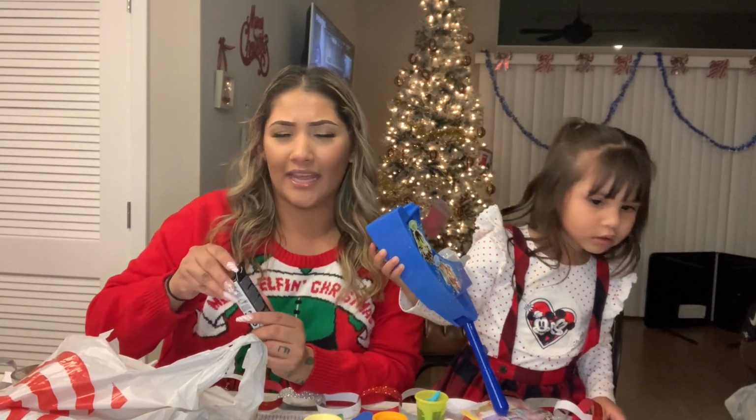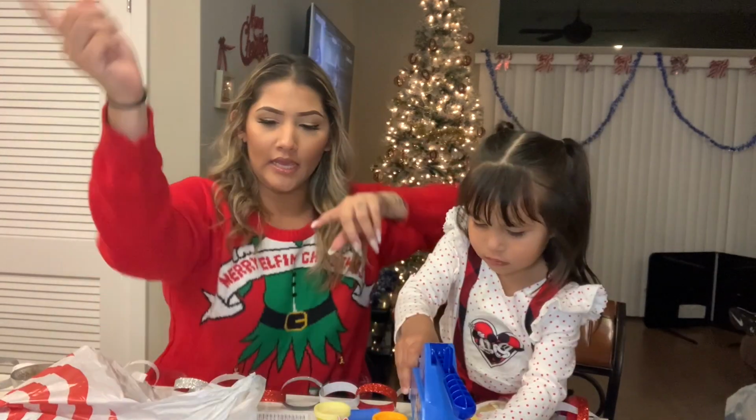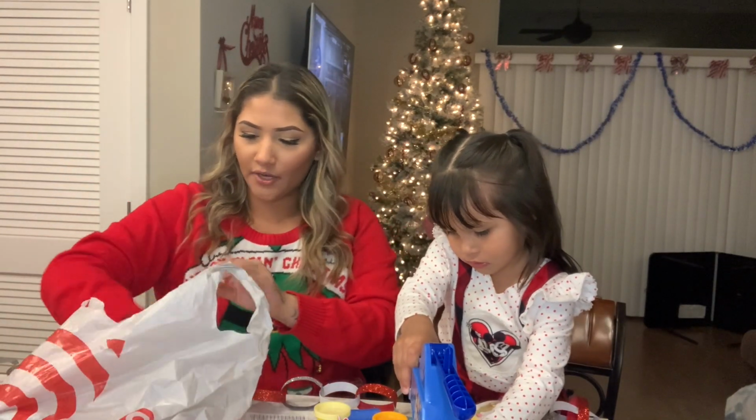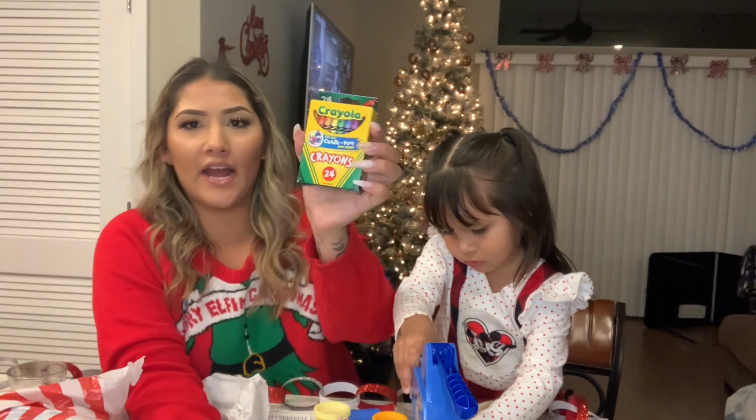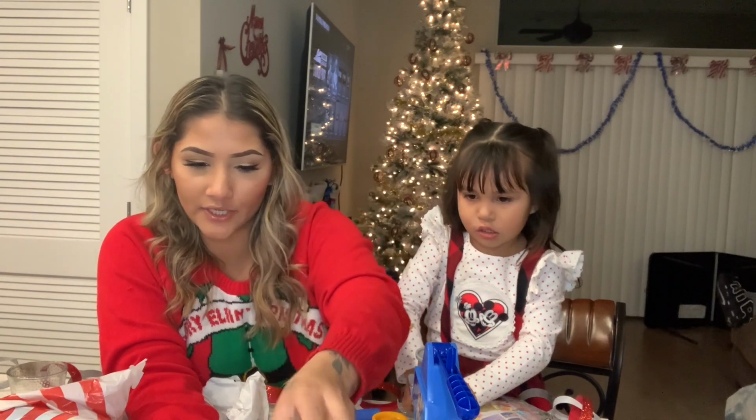And then I got an eyeliner because I went to Ulta the other day and got an eyeliner, but it wasn't the brush kind. It was kind of the pen kind, the stiff one. Okay, go get it, baby. And then another thing I got was crayons because Mila ran out of crayons, so I needed to get her some new ones.